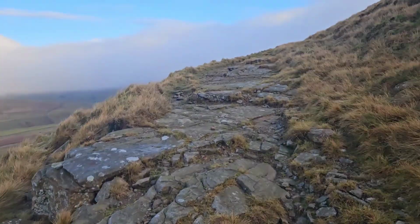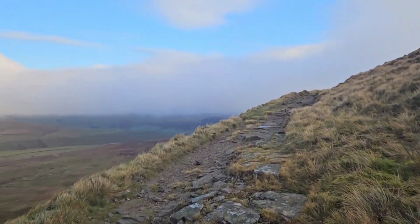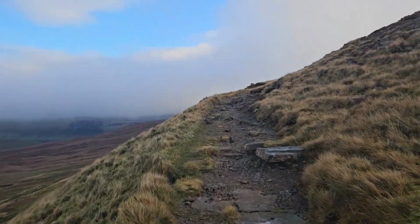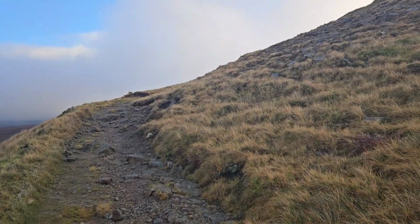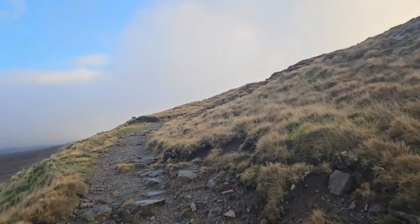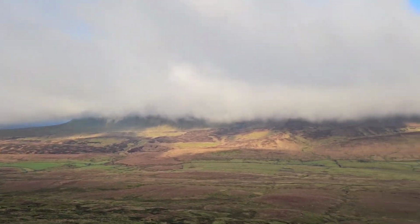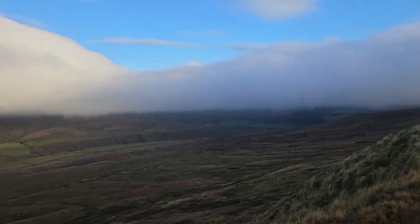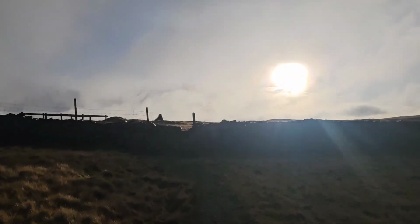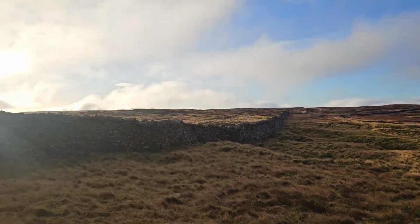You can feel that icy wind now. So I'm not far off the wall and the gate and the turning. It is a short ascent up to this one, but steady. Come on, cloud, lift. So I'm at the wall, across the wall, and the summit is literally just there.